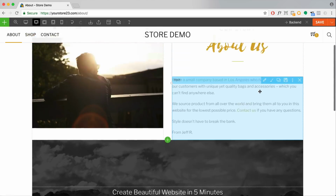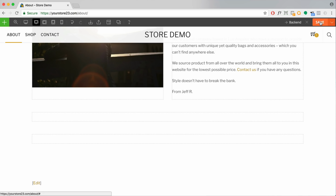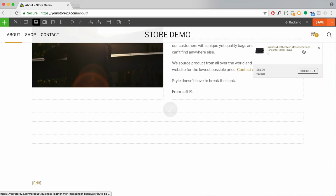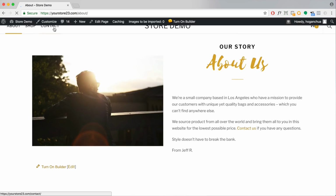What we're going to do is we're going to click on delete for this one and click on save. So the next page that we want to work on is we want to work on our contact page.